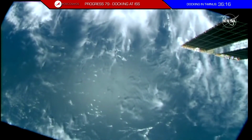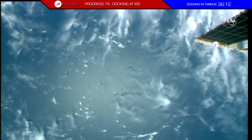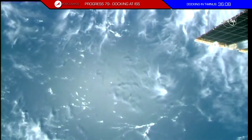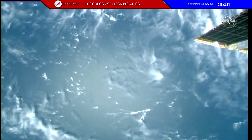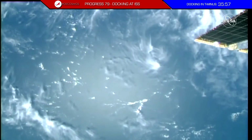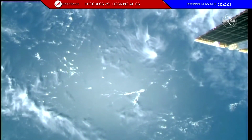Here in the flight control room, Paul Kanya, the flight director, has polled his team of flight controllers and has passed on to his counterpart, the SRP, or the shift flight director at the Russian Mission Control Center in Korolyov, the fact that the ISS, the International Space Station, is go for docking of the Progress to the Zvezda service module.